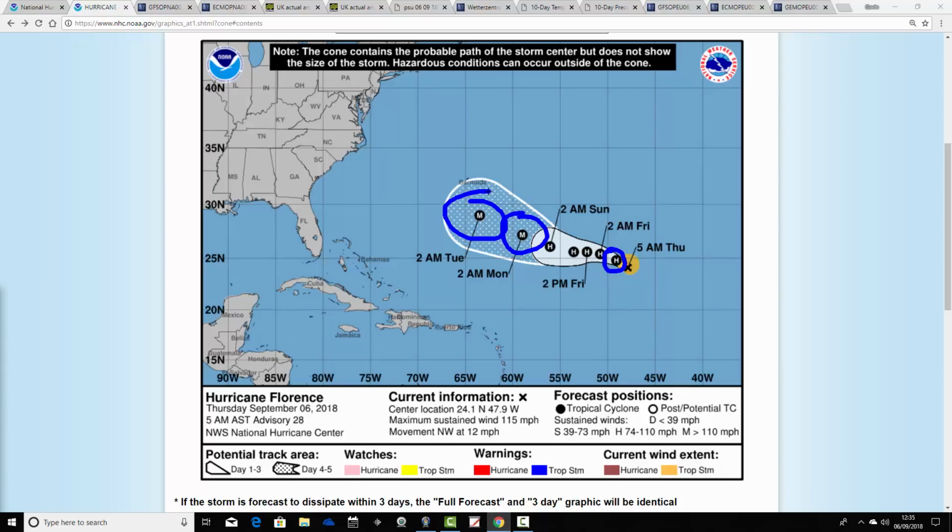I think they're forecasting it to get to Category 4 by the early part of next week, and by then getting perilously close to Bermuda. That's Bermuda just there. Remember, this cone is like an area, a probable path of the storm centre. It doesn't show the size of the storm, so hazardous conditions can occur outside of this cone.